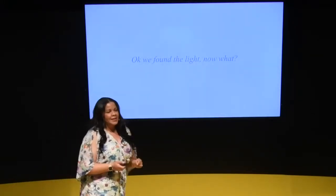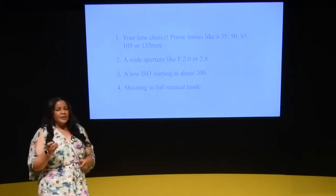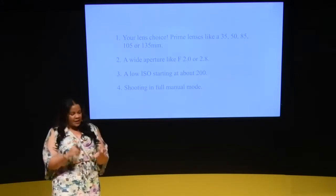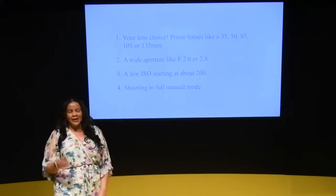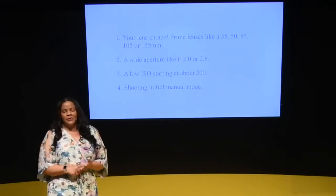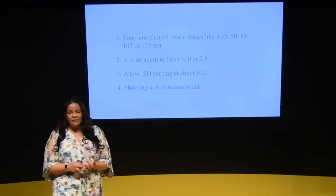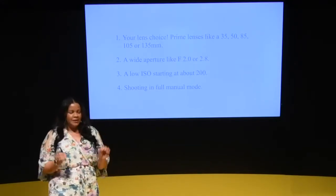So then once you find the light, I said this before, now what? The lens choices that I always use, I don't care where I go, wedding, my daughter's chorus concert, here out in Vegas. When I travel, my assistant and I are going to Dominican Republic soon for a wedding. 35, 50, 85, 105, or 135. Those are my lenses. I'm a prime lens shooter. If you haven't shot with prime lenses, do it. You are going to change your life.